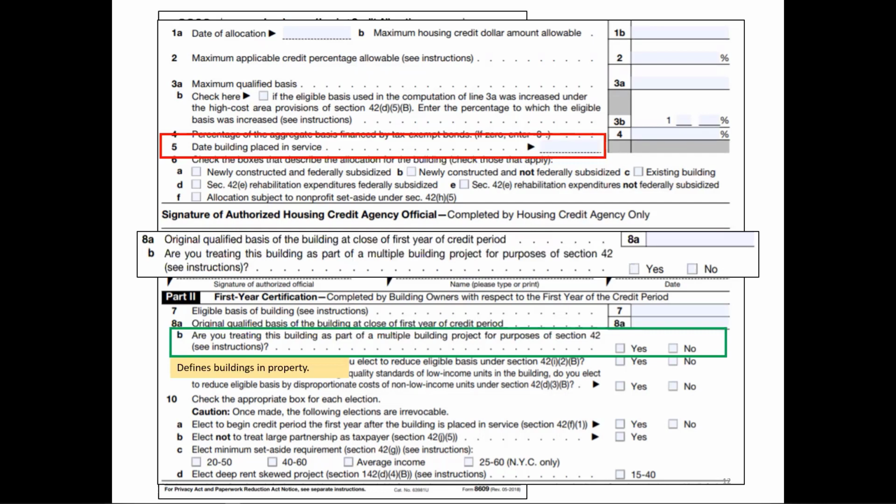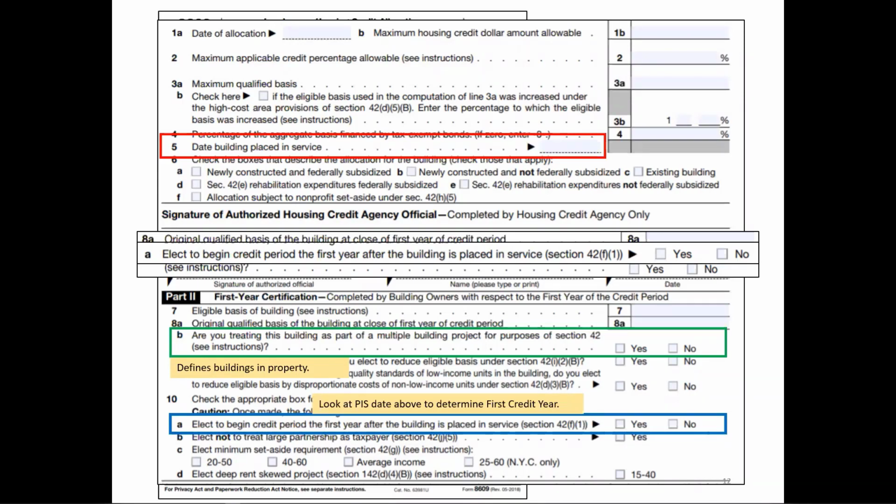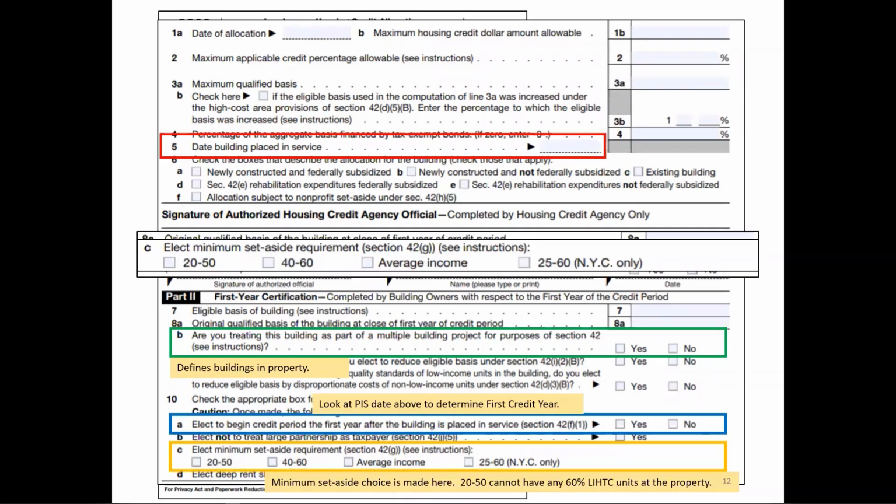On 8B, this is where the owner will elect whether the buildings on the property are being defined as their own individual property, or if all buildings together are going to be defined as a property. 10A will take the placed in service date above and determine whether they are taking credits on that year or if the credits are being started the year following. And 10C is where the owner elects the minimum set aside.